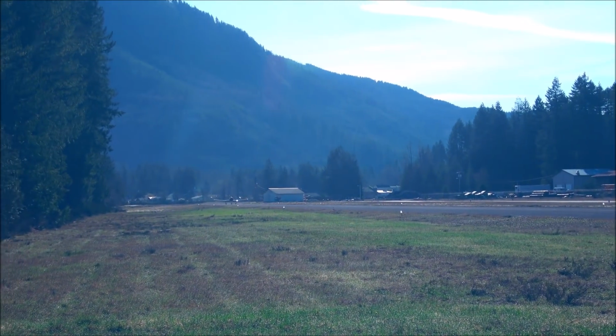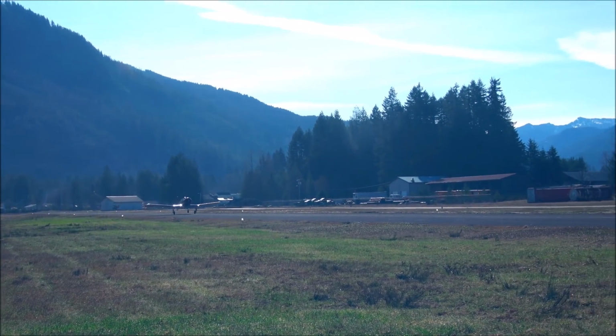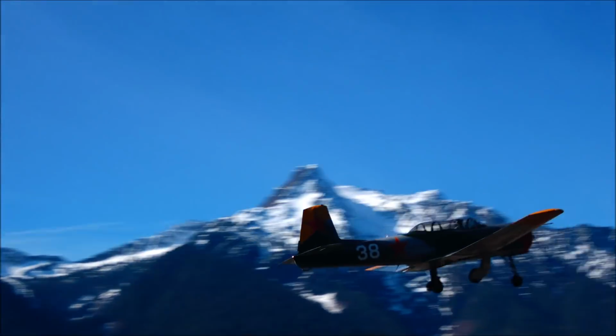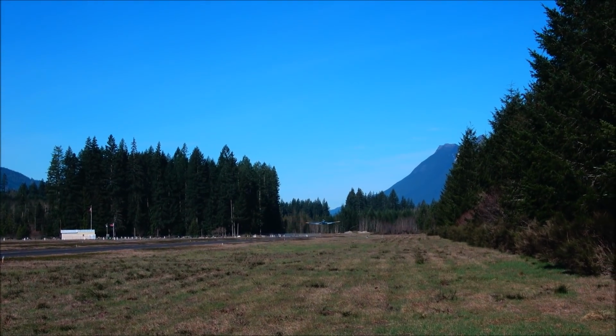Here taking off in Darrington, Washington. Hot day, short strip for the CJ6. So as soon as I'm in the air, I retract the gear and get into ground effect for a little bit to get some free performance and then climb over the obstacles.